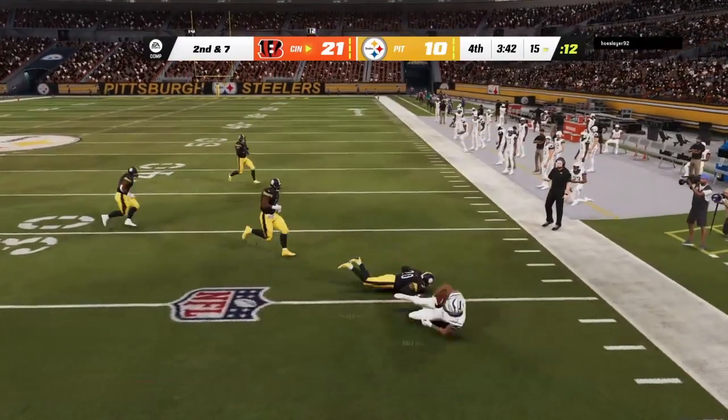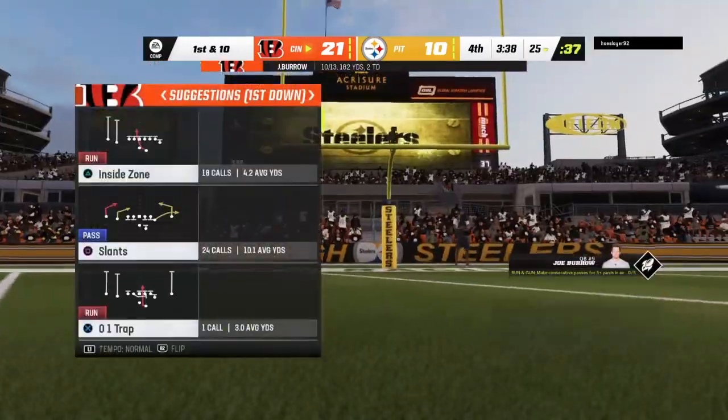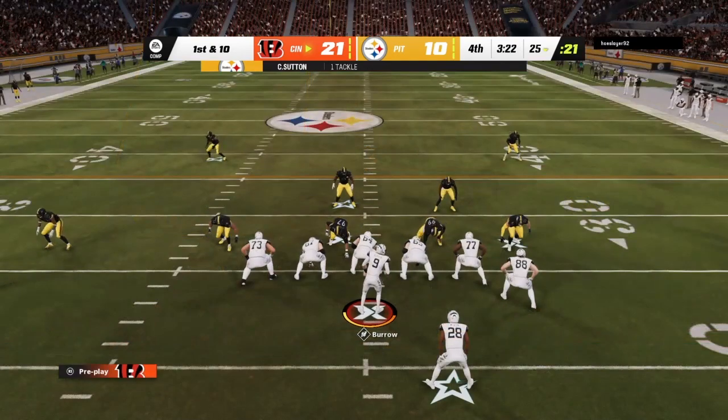Here's a throw to his running back. It's complete. And brought down, but not before they're able to get it up to the 25. It's a Bengals first down, a pickup of 11. Here we go.